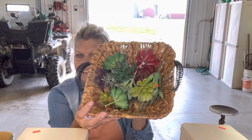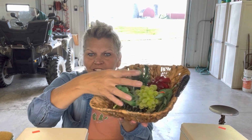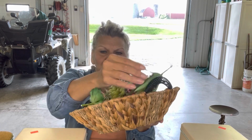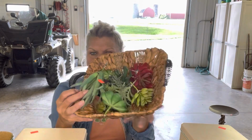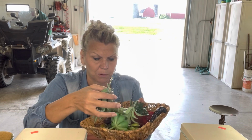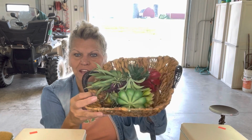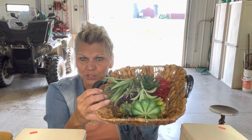All right, just a couple more items. I found a sedum wreath, succulent wreath, and it had all of these plastic little succulents stuck all over this wreath. And it was 57 cents. So I went ahead and pulled them all off of the wreath. The wreath was in bad shape and wasn't functional anymore. That's why they were probably getting rid of it. But I tore off all the succulents and I will use them in different projects. But for 57 cents, you couldn't go wrong.